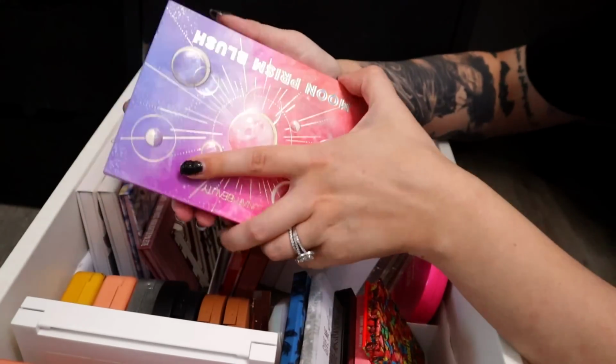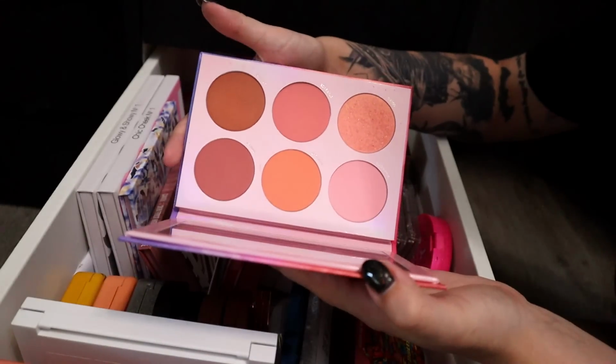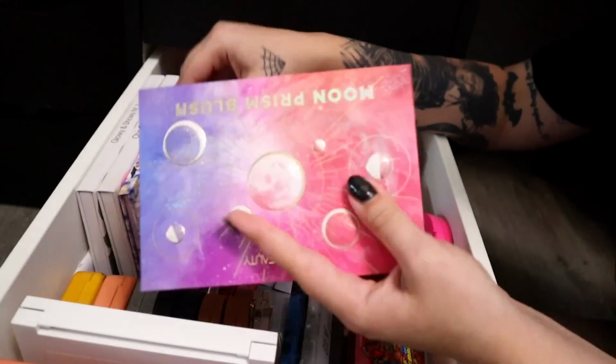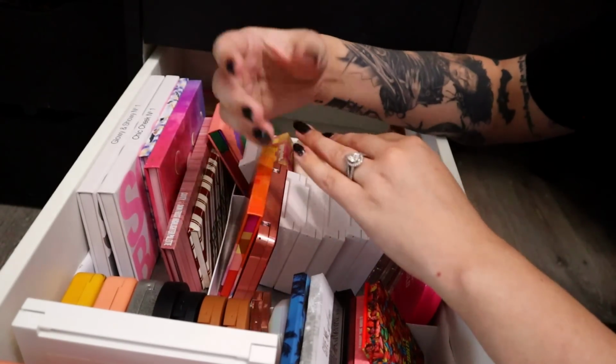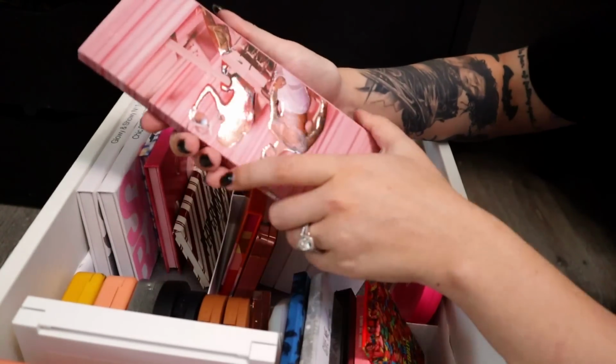The Lunar Beauty Moon Prism Blush. Oh, I love this thing so much. I want him to come out with more glowy blushes since there's only 1 dewy shade in that one. But I know he said he doesn't use glowy blushes himself, so that's why he didn't put a ton in there, which I totally understand.